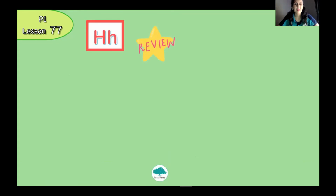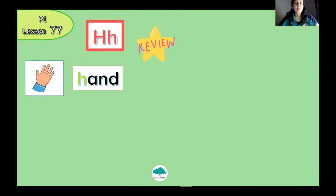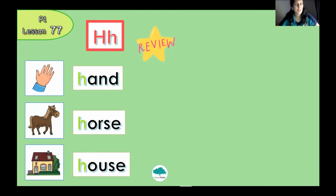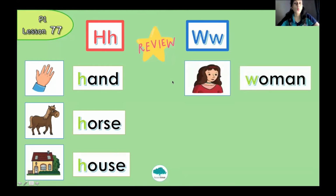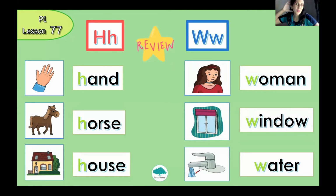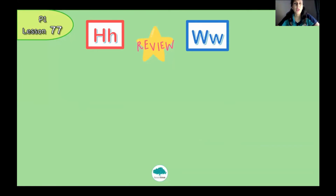Let's review our words. So there are words with the beginning letter H. Hand. Horse. House. I want you to repeat. Hand, horse, house. Okay. And there are words with the beginning letter W. Woman, window, water. Let's repeat together. Woman, window, water. Good job.